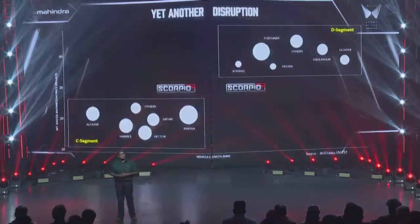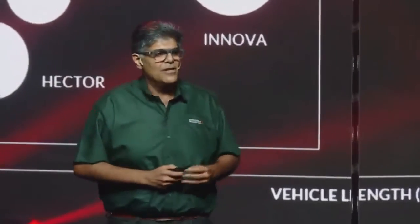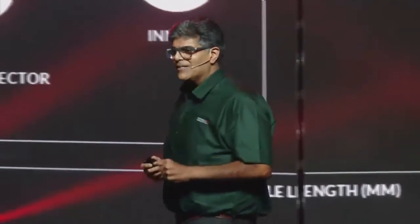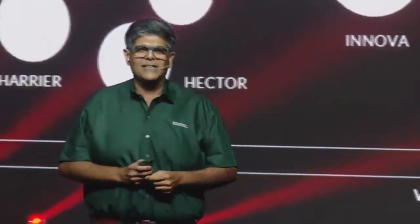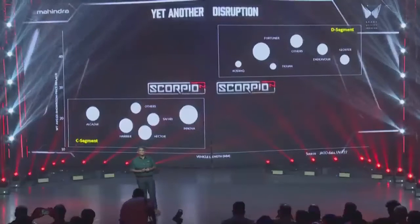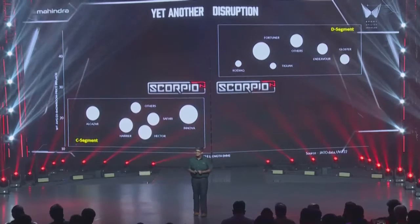So as we take that aspiration to the next level, we believe that that audacious goal of ours, that disruption, is what we want to bring into the market, where we believe the Scorpio N will create its space between the C segment, so it will be highly aspirational for the C segment buyers and customers, and provide excellent value with a lot more to offer compared to what's there today in the D segment. And as the Scorpio N will come in, we believe we will take share from both those categories and segments.